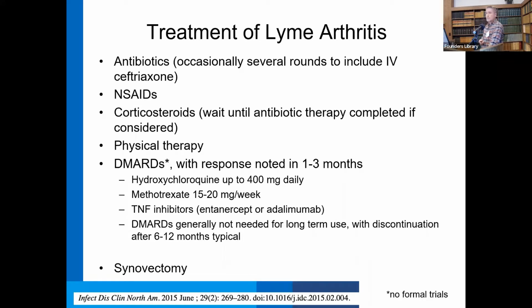I usually start people on 200 milligrams once a day and do that for about a week, and then advance them to 200 milligrams twice a day after that. And most of my patients have some decrease in their joint pains by about the 2 to 3 month period.